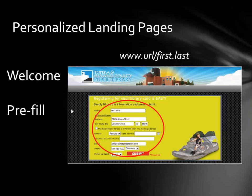The second key to a successful personalized landing page is to pre-fill any information you can for your responder. If you're asking them to fill out a form, pre-populate their name and any other information that you already know about the user. Allow them to change the information if updates are needed, but eliminate the need for the responder to type in information that you already have in your database.